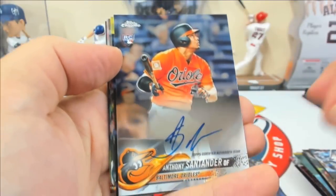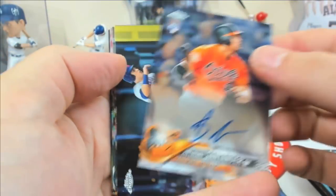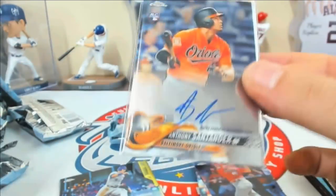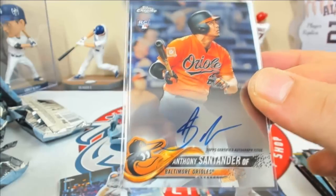Nice Bueller rookie prism. Anthony Santander rookie auto. Mike on the board with that one. Santander rookie auto there. Base.